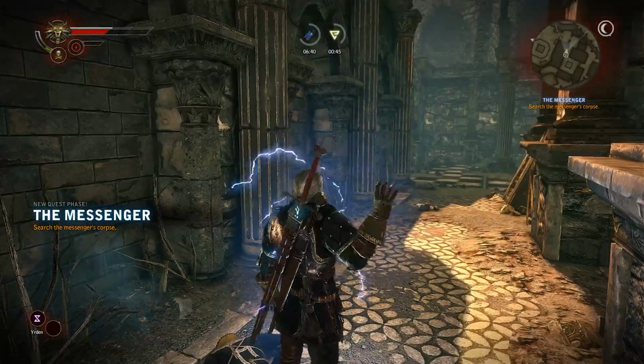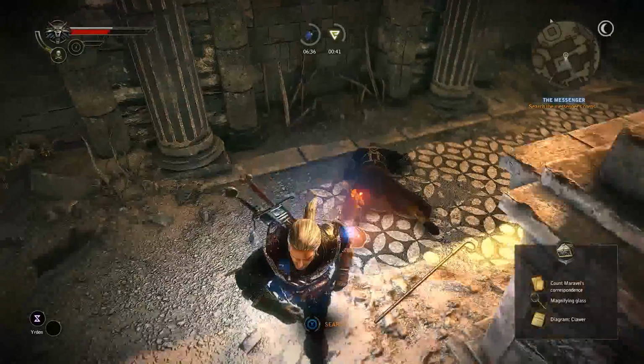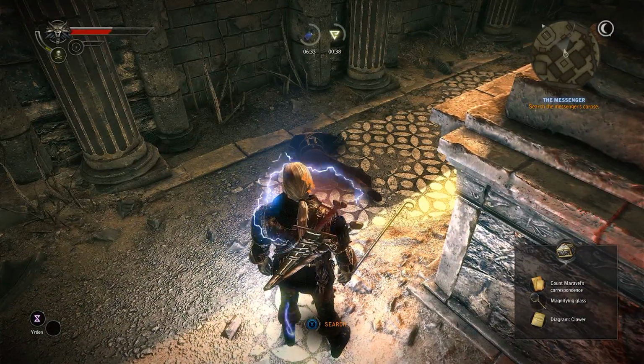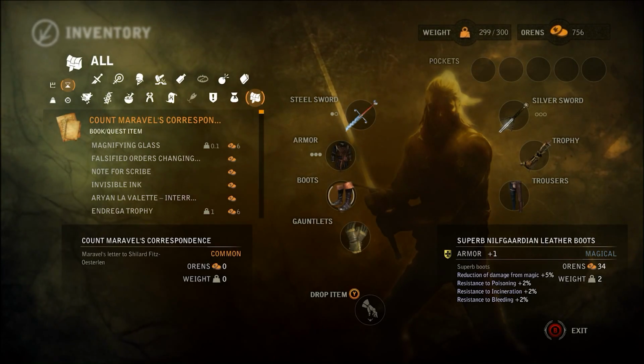Wow. Okay, then. I drew that out as long as possible. A magnifying glass, a diagram for something you already have. And something he was carrying.